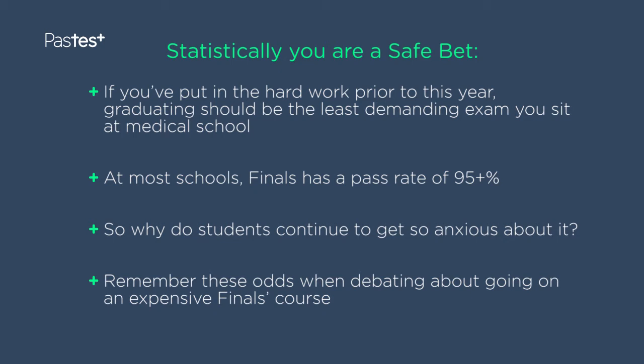So you have to ask why you as students get so anxious. We all know the answer to that. This is perhaps the most important exam of your life. But the odds are extremely stacked in your favour, and you will do well if you put in the time.